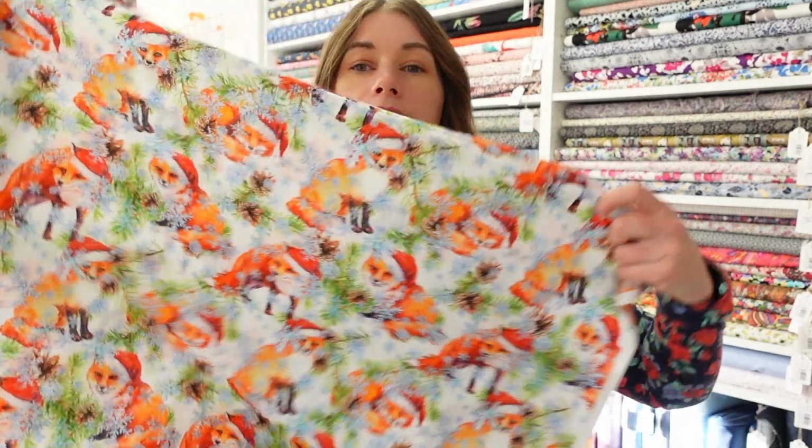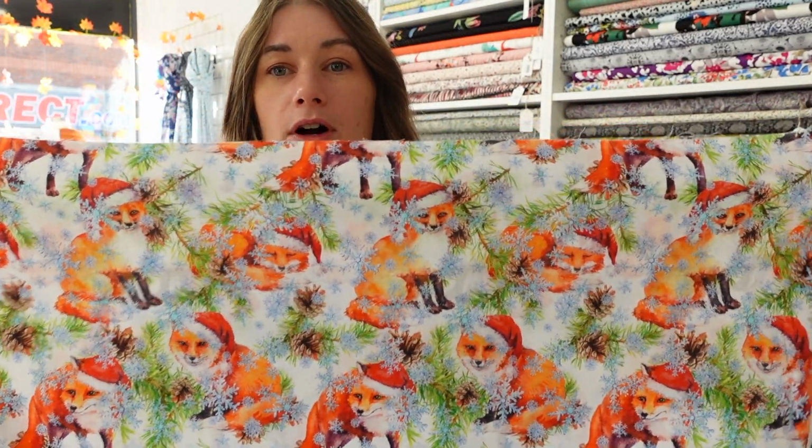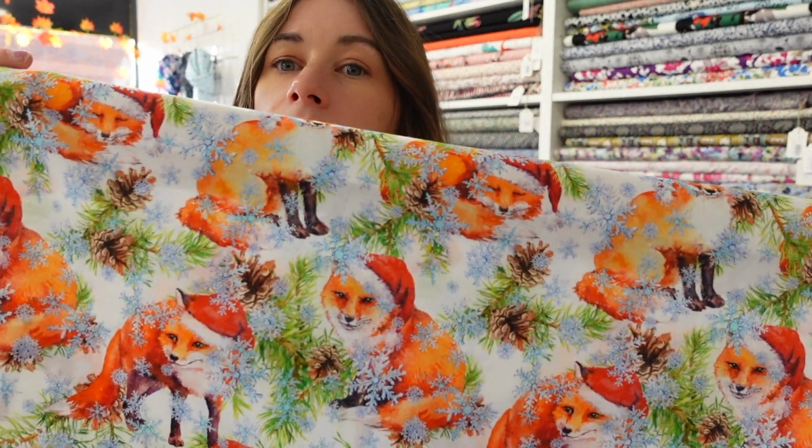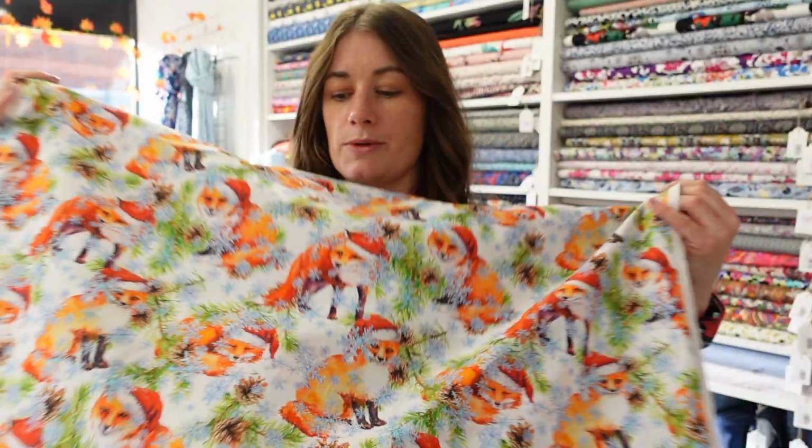And the next three are digitally printed, so the colours are really, really nice. These are 59 or 60 inches wide, the full width, and we can see there we've got little foxes with Santa hats on, which is nice, just a bit unusual, a little bit different, but really beautiful colours that are really going to stand out.